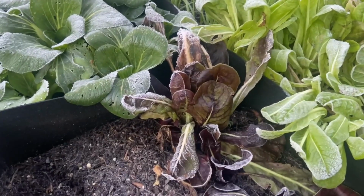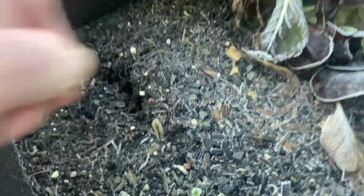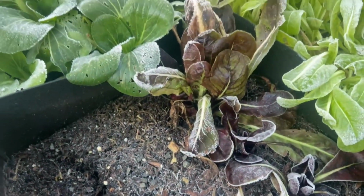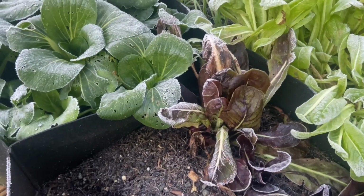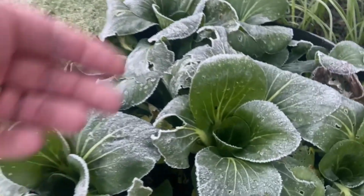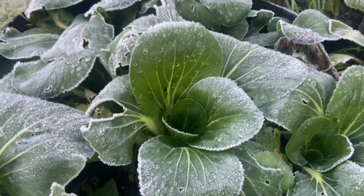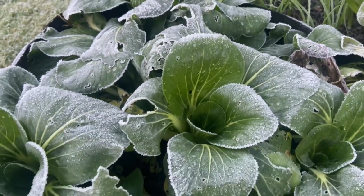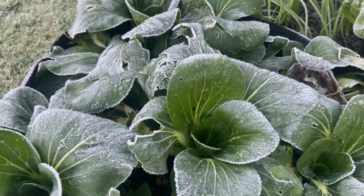Endive, I don't know, maybe not. You can see just how hard the containers are, the soil is absolutely rock solid. So I don't know, we'll see if the endive is going to be a survivor. The pak choi looks a little better. We've got some nice heads here which are just about doing okay, and in these a little bit. We'll take the leaves as and when required.